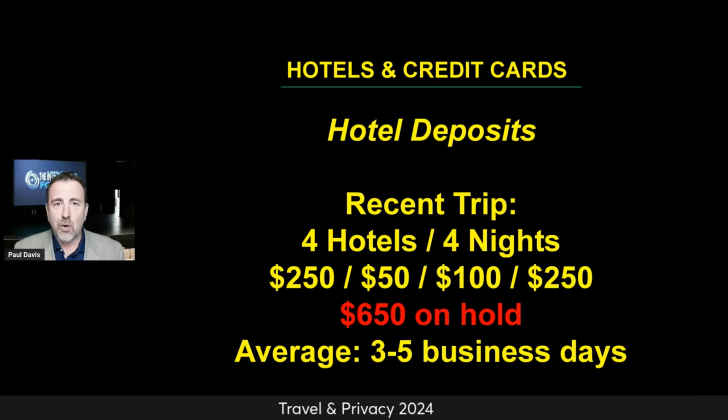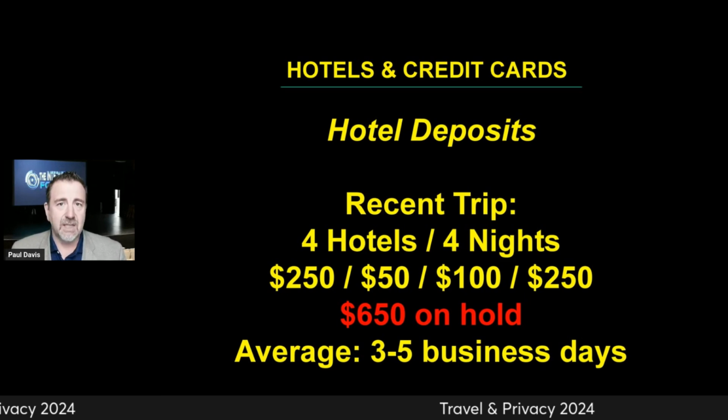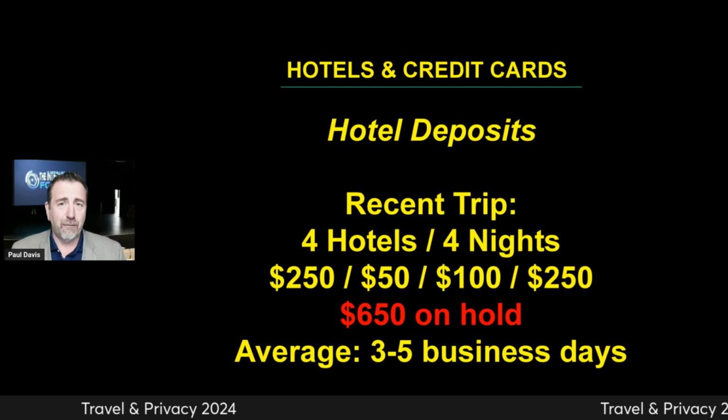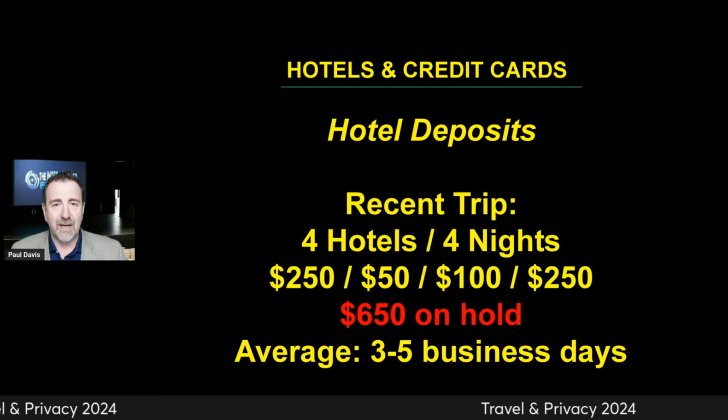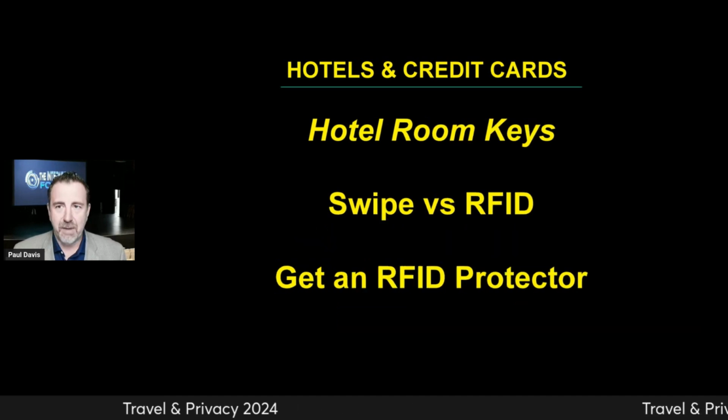So that second credit card is what I use strictly for hotels. If I'm doing a lot of traveling to multiple cities, multiple hotels, that's what I use for my hotel deposit. My primary card, which I used to pay for it, still has its available credit on there. So that secondary card is an added peace of mind for me.